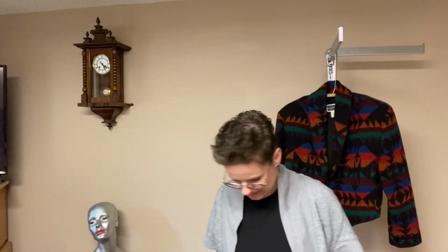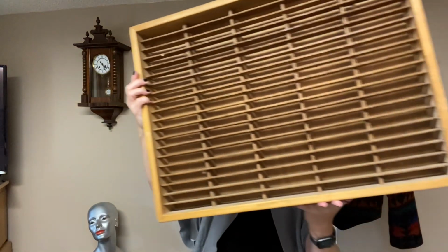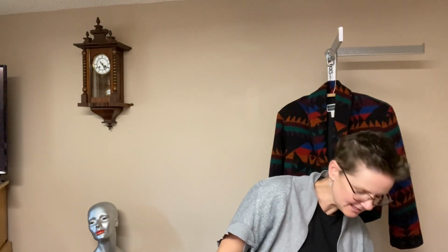Now, next, this one here, beginning of the summer, I saw this sitting in the driveway at a yard sale, and there were no prices on anything. And it is an actual Napa Valley 100 cassette display case. You can hang it on the wall or you can just set it on a table, something like that. I asked her how much it was and she said just $1. So I was all excited to pick it up.